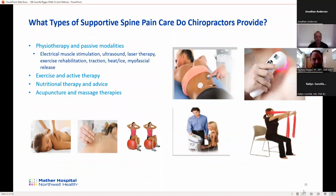What other kinds of things do chiropractors do? Well, Zach kind of talked about PT using modalities. Well, we do too. We use ultrasound, cold laser therapy. Some chiropractors use acupuncture, use nutrition and make nutritional advice. And we're going to talk about nutrition and the role of an anti-inflammatory diet a little bit towards the end. And then also recommend rehabilitation exercises, which are really important, as Zach said, to strengthen the core and particularly strengthen the muscles around the sacroiliac joint.